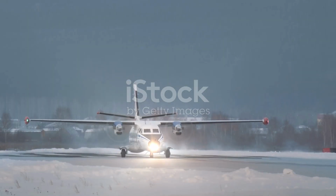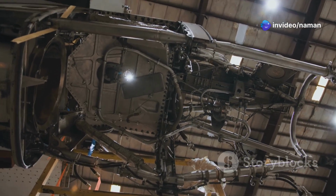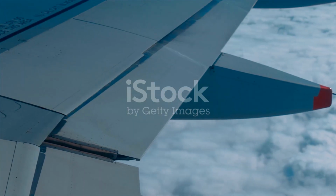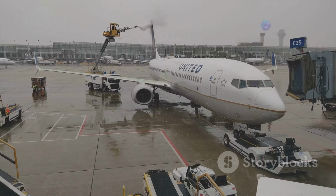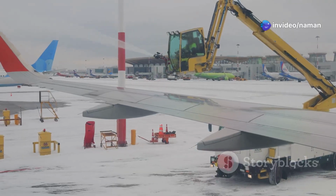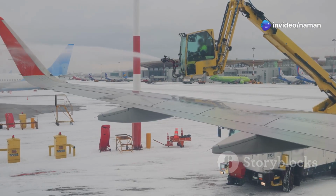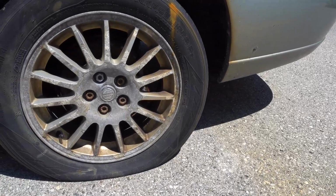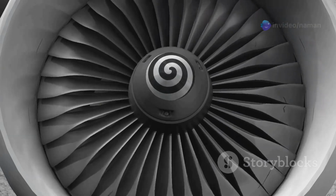Now that we know the types of systems, let's talk about where they're used on the plane. Anti-icing systems focus on the most important parts, the ones that are crucial for safe flight. First up, we've got the wings and tail. These big guys are responsible for generating lift and keeping the plane stable in the air. Ice buildup on these surfaces can be disastrous, reducing lift and making the plane harder to control. It'd be like trying to steer your truck with a flat tire. Not a good situation.